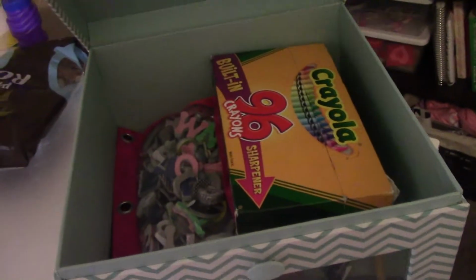This is a box of makeup eraser type cloths. And then this one is from the craft store. And I just have other random office stuff, crayons, stickers. So that's going to go down at the bottom there.